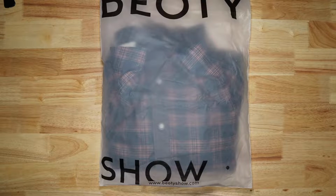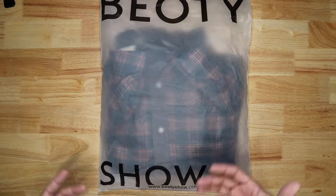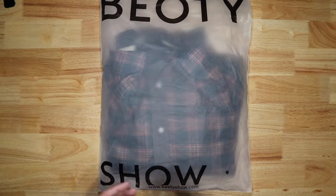So I'll go ahead and show you guys a tabletop look at some of the items that I got, and then I'll model them for you so you can see what they look like on me, and see if it's something that you're interested in.